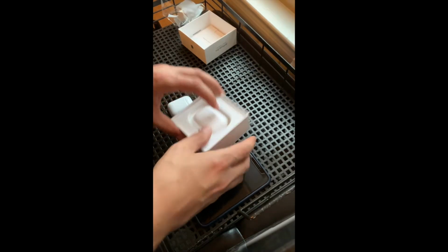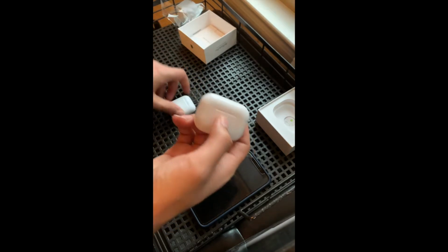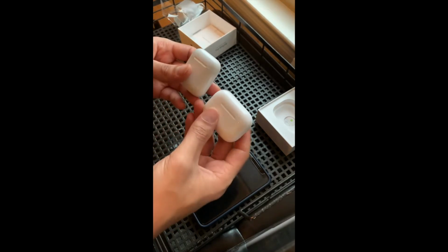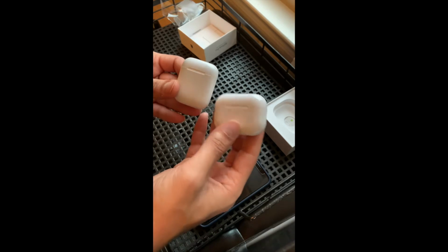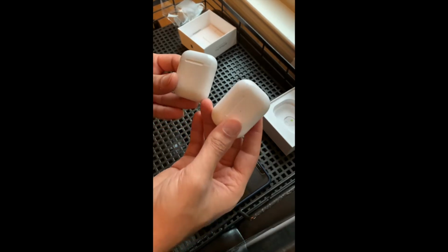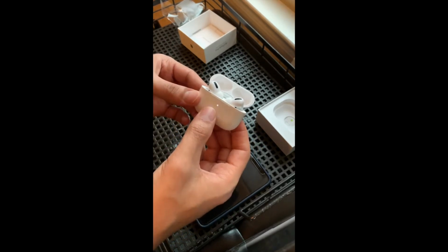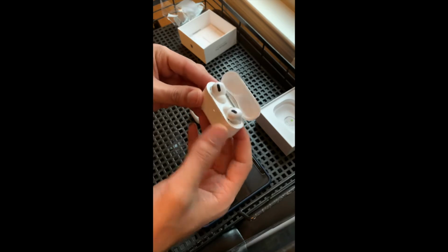I just unboxed the new Apple AirPods Pro, and right away it still feels just like the older AirPods. Obviously there's a difference in size here. It feels like if you flip this over, they're very similar, which is probably how it'll sit in my pocket anyway. But right away I noticed they still have the light up front and it's pulsating, and you can see the new AirPods.